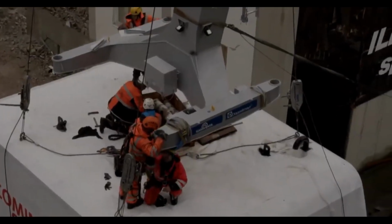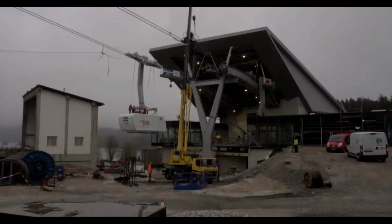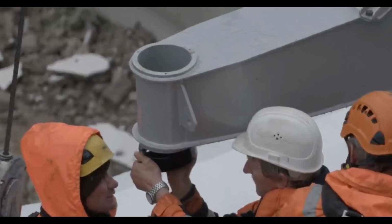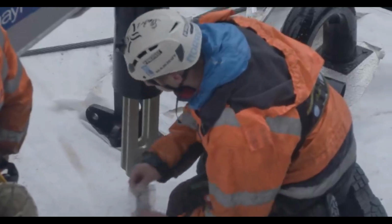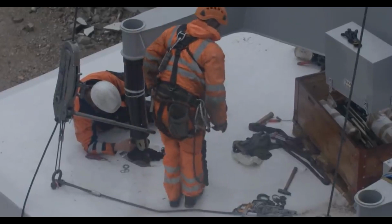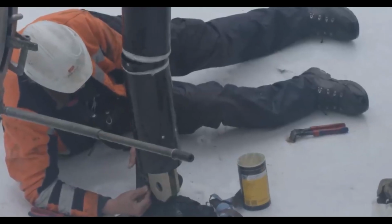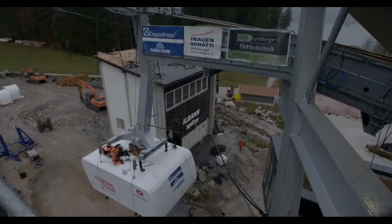We have to work with precision. Every millimeter counts. We can't do this with the crane, so it takes all 4 of us. The cabin is in position. Now the crew start mounting the bolts. Between cleaning, applying grease, and mounting the bolts, it all takes longer than expected. And it's still raining, making for challenging conditions.